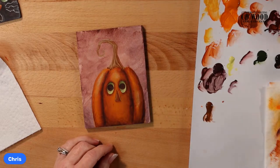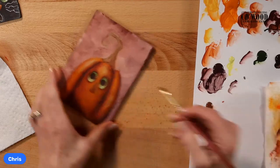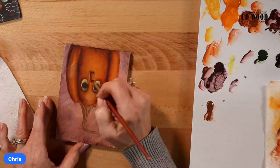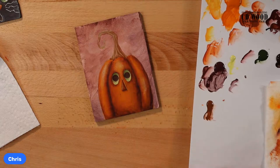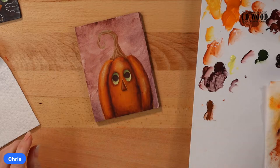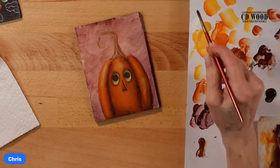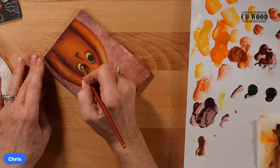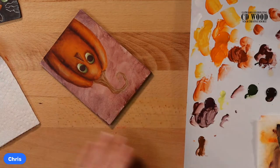I think I'm going to grab my 1/8 inch angle and put just a little more shading inside the nose. Right there. You see what a difference that makes. This is that black plum. Now his nose looks like it's really going down in there. There's a little bit of white on my palette here. I'm going to grab just a little bit of Snow White with my 1/8 inch angle. Just going to brighten up the bottom of his eye.